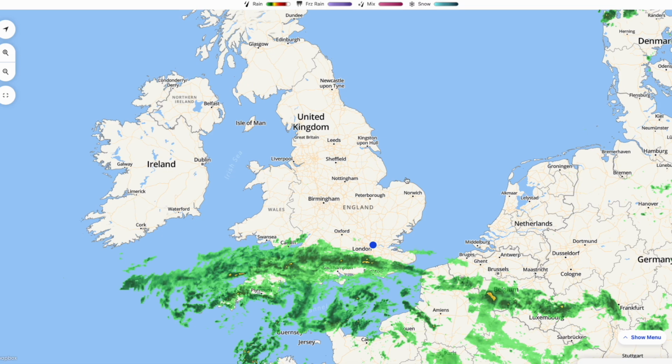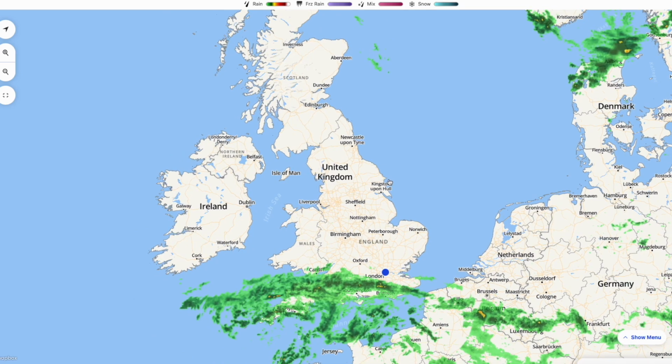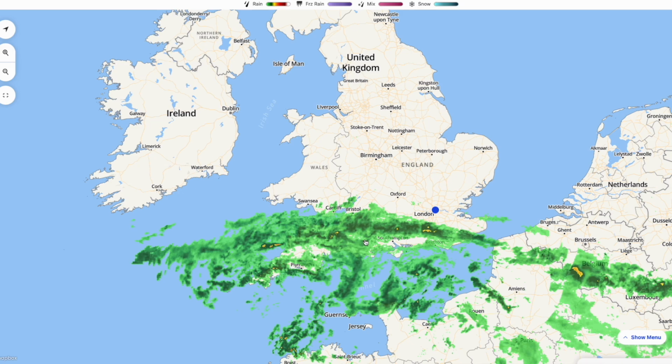Now you can see across the south on the live radar at the moment we do have a stalling weather front. Elsewhere it's really dry, not too bad. Yes, a chillier air mass is starting to push in from the north, with the coldest air arriving in the next day or two. But in the south, we're still holding on to those muggy conditions. We have a weather front pushing in.